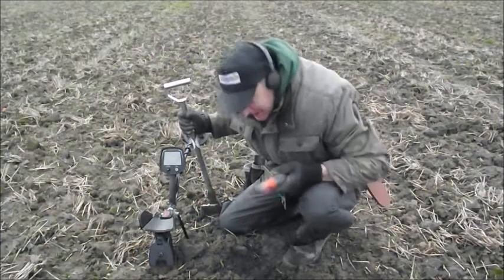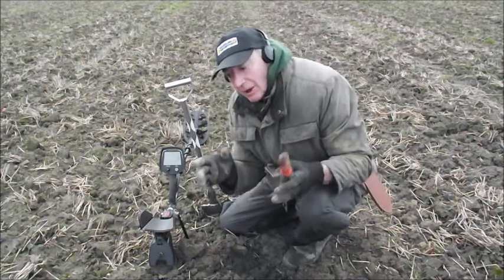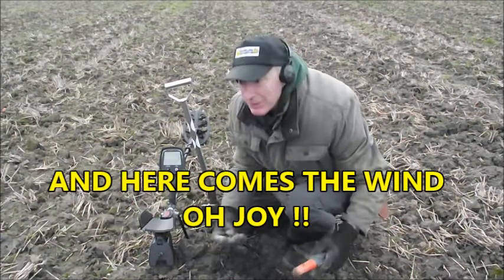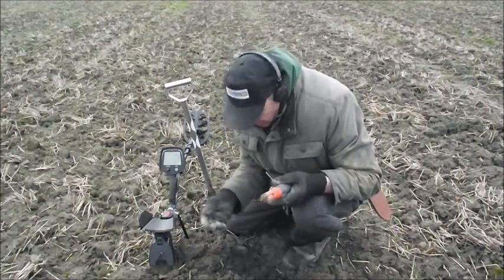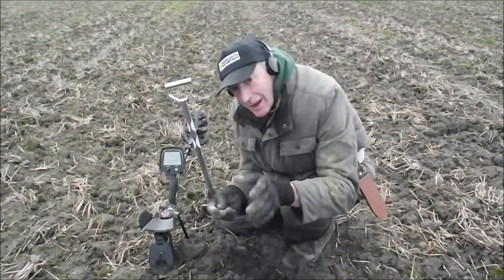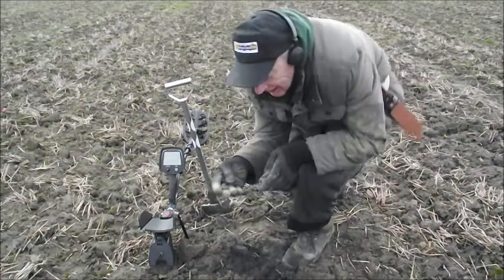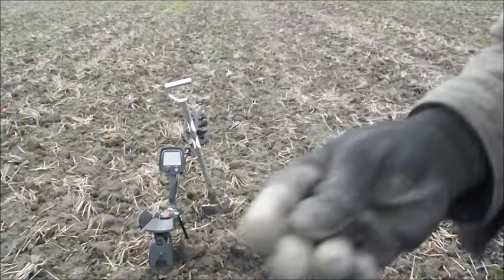Right, we've got a find down here, boys and girls, and at last it looks as though it might be something, well, relatively interesting, but don't get too excited. It came up to about 69, 70 on the ID scale, about 5 inches deep. I mean, it only looks like a square piece of copper, but at least it's better than rubbish. I'll let you have a look. It could be something interesting.